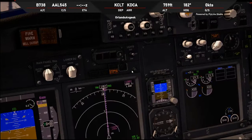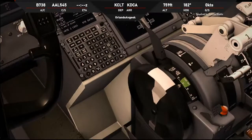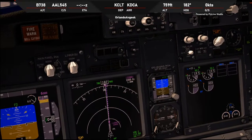Now, I want to figure out how to use TOGA. Where's the TOGA button? Do they have it in this plane? Oh wait, it says do not on the speed brake, so we'll just put it back, just so our plane doesn't get mad at us. Where is the TOGA button?